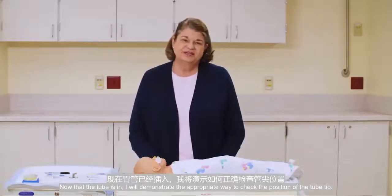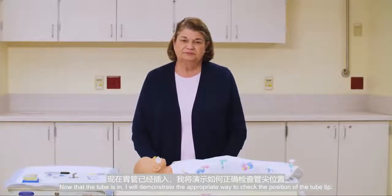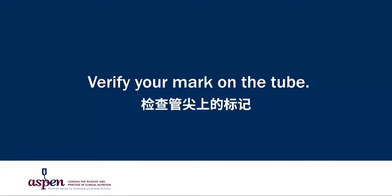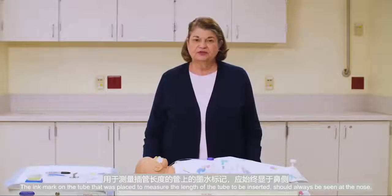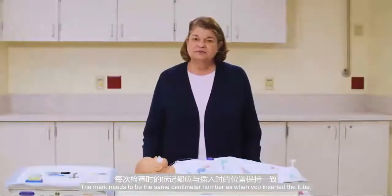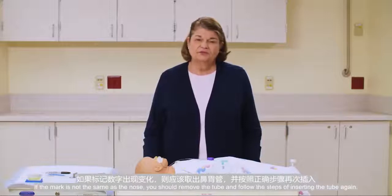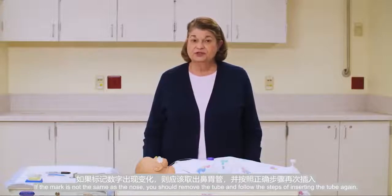Now that the tube is in, I will demonstrate the appropriate way to check the position of the tube tip. The ink mark on the tube that was placed to measure the length of the tube to be inserted should always be seen at the nose. The mark needs to be the same centimeter number as when you inserted the tube. If the mark is not the same at the nose, you should remove the tube and follow the steps of inserting the tube again.